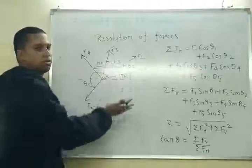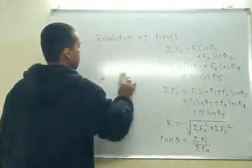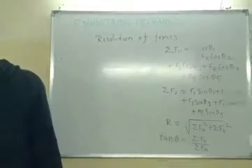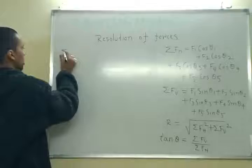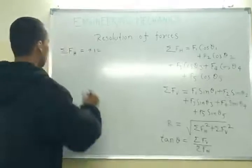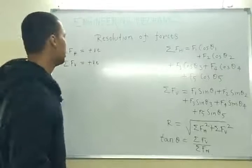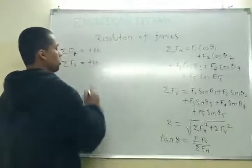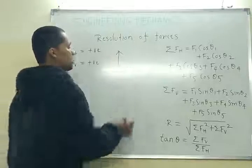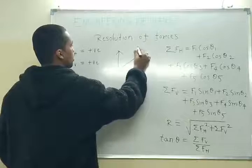See, this is understood. So after that, suppose you are getting a value of summation of fh positive, and summation of fv positive. Okay, you can get the resultant r easily. But after that, what happens? If this is positive, this is positive, then what is it telling? That fh is like this, fv is like this. Then you can directly say that our resultant will be in the first quadrant. So our resultant will be in here.